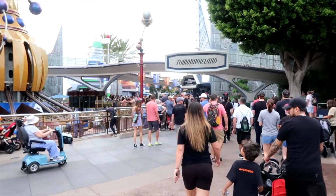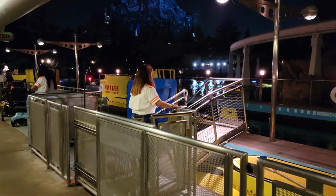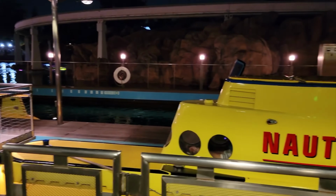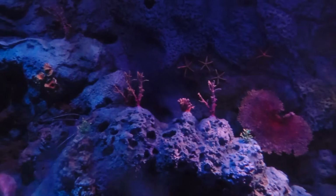As you make your way back down through Fantasyland, you will come to the final area in the park, Tomorrowland. You will first come to the recently updated Finding Nemo Submarine Voyage. This, of course, replaced the longtime classic attraction Submarine Voyage, which opened in the park in 1959. You can now enjoy a ride on one of these real submarines that will take you through the lagoon. Peek through the portholes to find all your favorite characters, including Dory, Marlin, Crush, and of course Nemo.